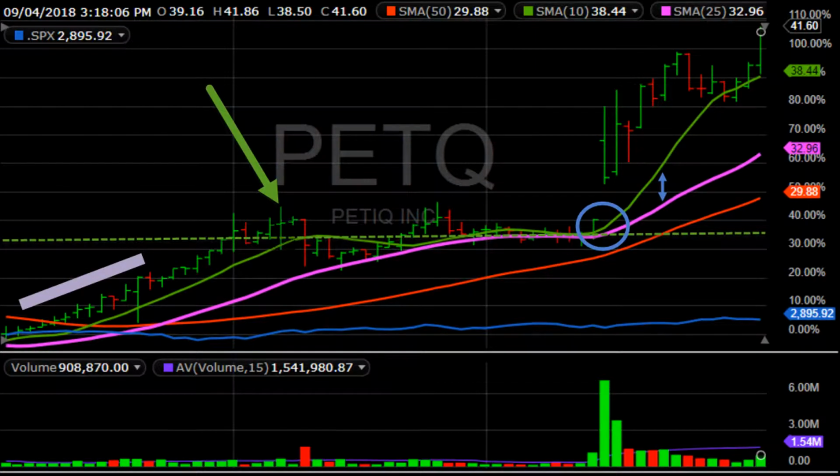This is a 6-month chart from today, September 4th, 2018. You can see the green arrow is pointing to the day I purchased the stock, and the dashed green line is the purchase price. The stock went very sideways for a long time, and then at that blue circle, that's when the stock started to take off.